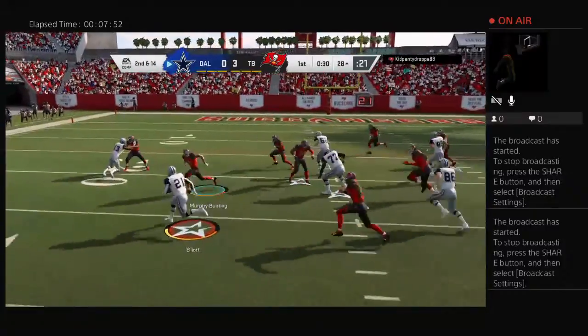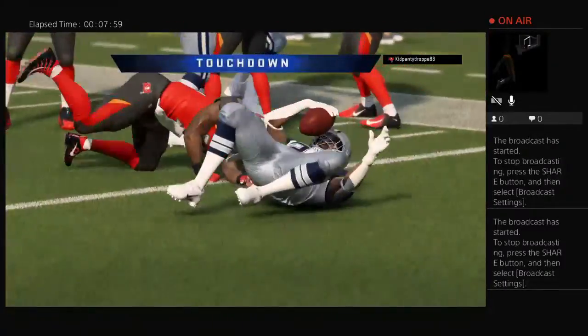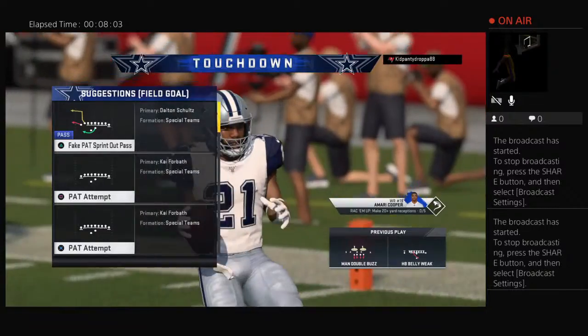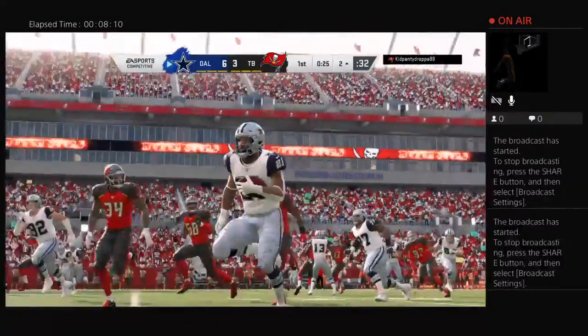On the counter, Elliott. Oh, he's got some breathing room, and he'll take it into the end zone for a Cowboy touchdown. Ezekiel Elliott, 28 yards. And the Cowboys have taken the lead.